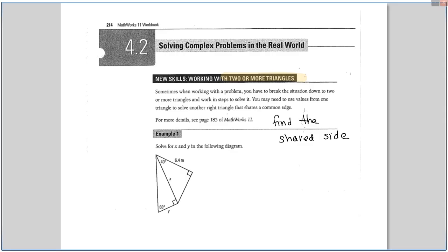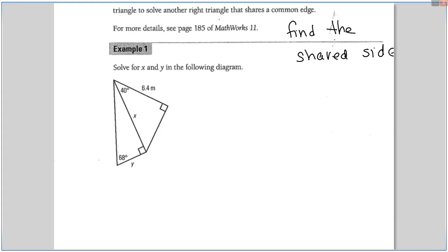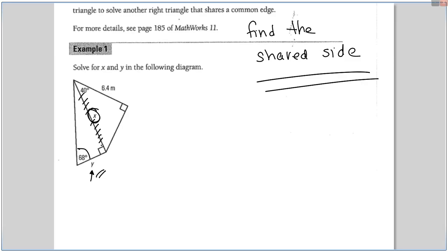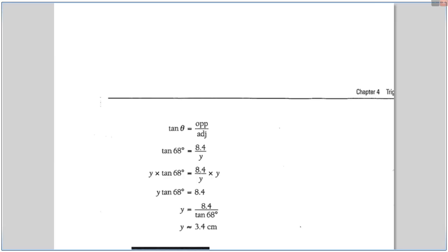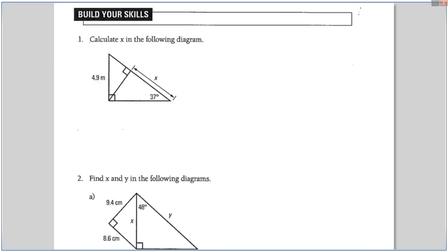All right? So, for example, in example one, how the heck am I supposed to get Y here? I probably got to get what first? X, because it's the shared side. So once you get this, then you can use 68 and X to get Y. So that is always going to be the common strategy, finding the shared side. Okay, so you can look at example one and follow their work. But let's take a look at build your skills number one on the next page.